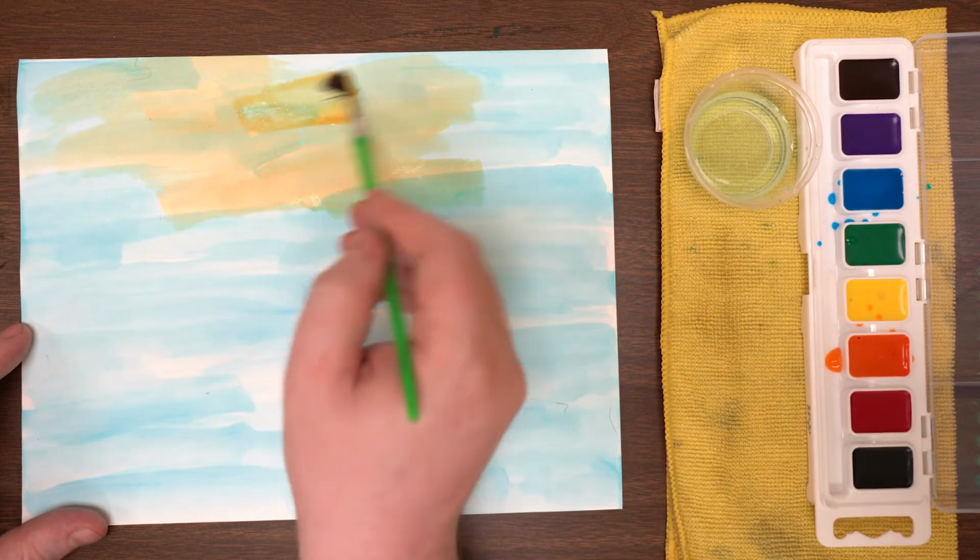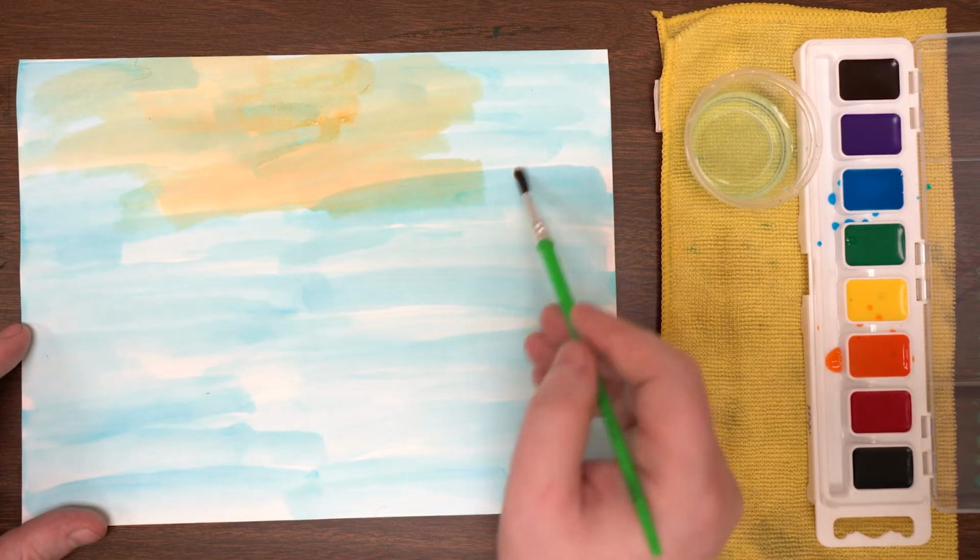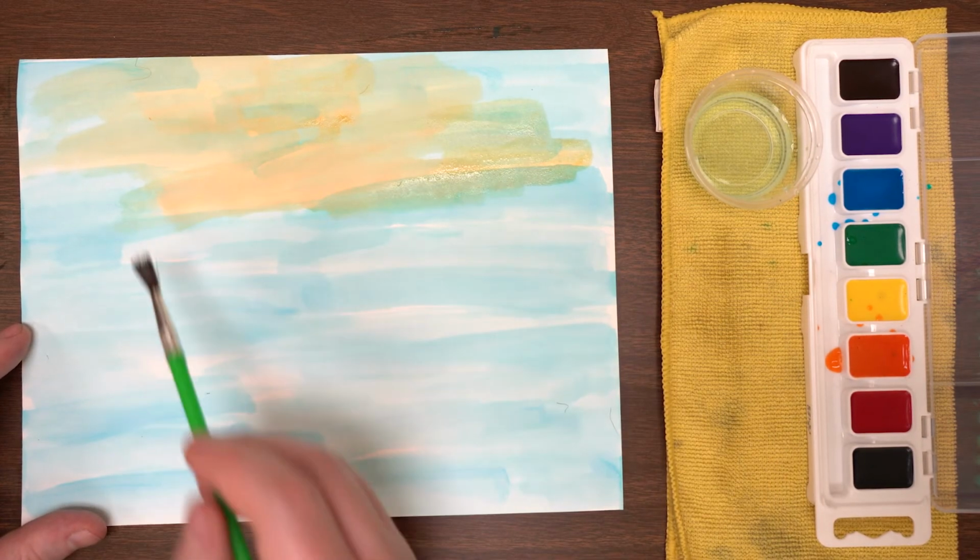You don't want this all over the whole page. In fact, you don't even want it over the whole sky, most of the sky, but leave some of the sky more blue.